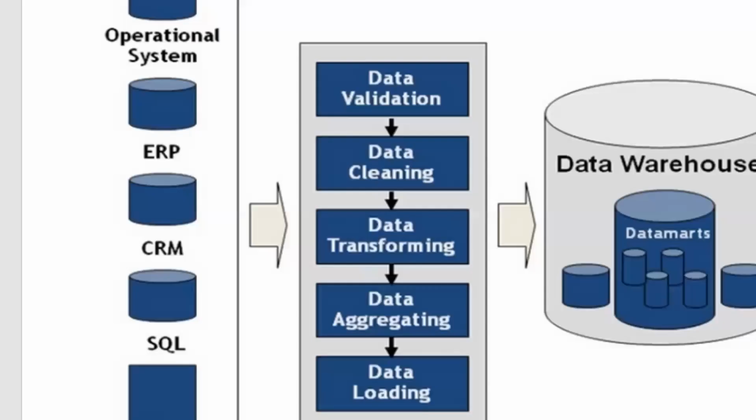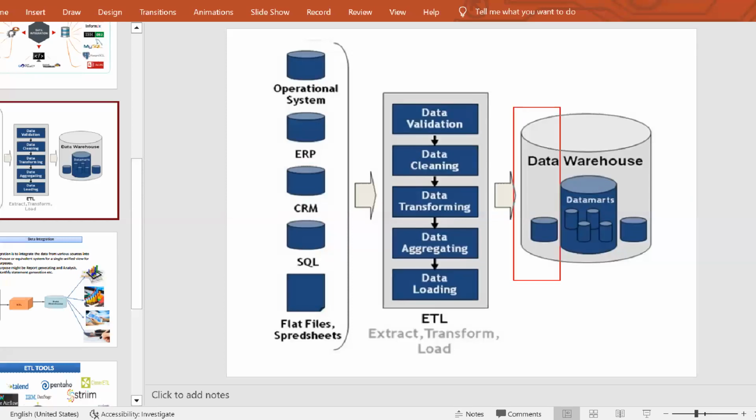What is meant by data warehouse? A data warehouse is nothing but a database, or an area, to store your collection of information for years and years and years. We keep on loading it, from here to here, loading data from this place to this place.